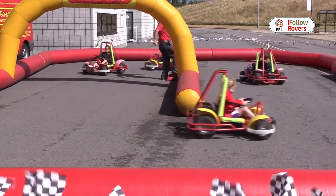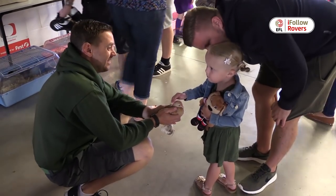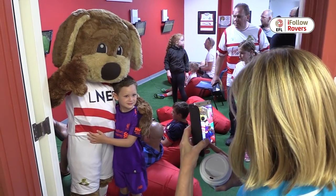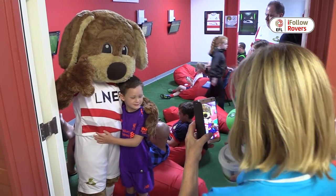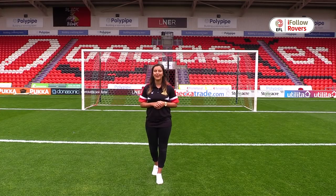Make sure you get yourselves down here and see everything that we've got happening on a match day. There's always loads of things for you to do, and like our mascot Donny Dog, we're always looking to get Donny Dog involved in everything. So any young families, get yourself down to the ground and experience what we're doing on a match day. And we've had lots of positive feedback as well, so that's always good to see.